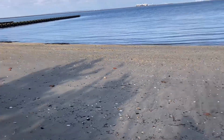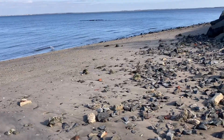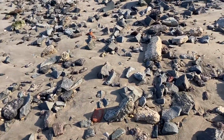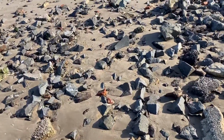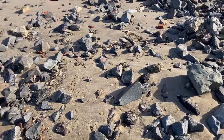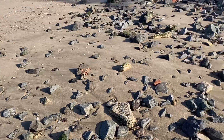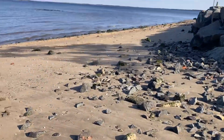About an hour before low tide today, and I got a few things showing up already. I can tell just how far the tide's coming out. I'm gonna do a little bit of exploring around today to see how the tide reacted and what got pushed out or in, so I can really figure out what we're gonna do in the next couple days.